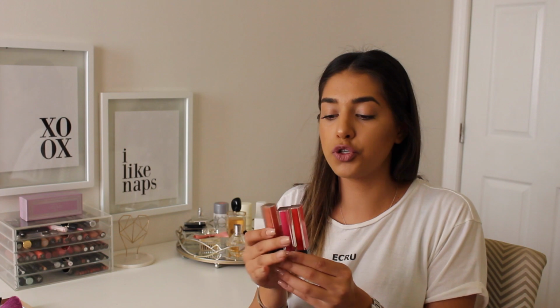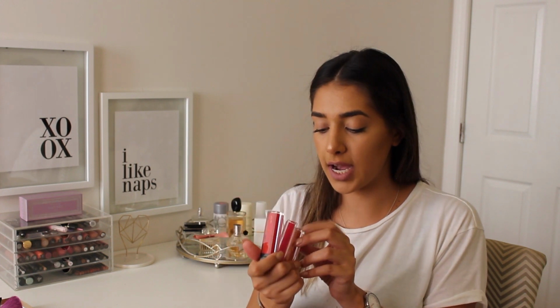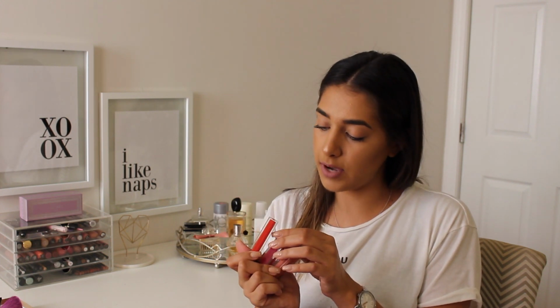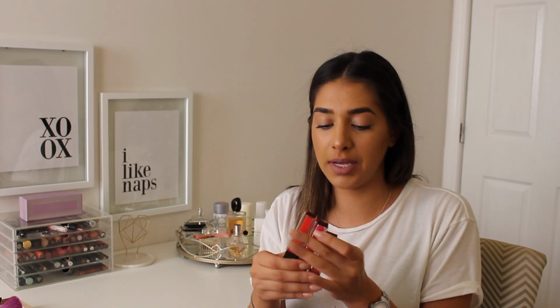Next up, I have a few Jouer glosses. I do have a couple that I use on the regular, but these colors I never reached for. I have Cherish, Malibu, and Monaco, and these were from some set a year or two ago that I got them in, and I just don't really reach for these, but the formula of these glosses is great. They're not sticky, they're long wearing, they're very hydrating, they have a very wet glossy look to the lips, so these are great lip glosses. I'm just not using these colors.